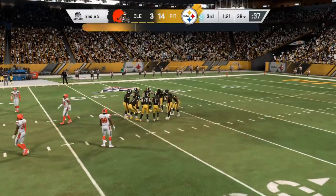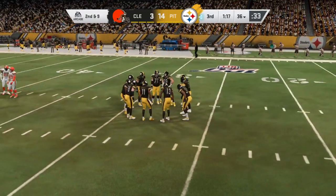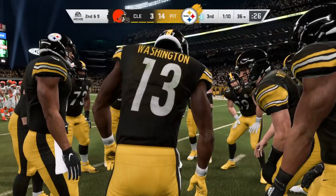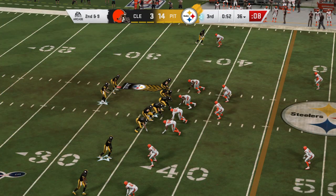Just a yard on the pickup there, and it'll bring up a 2nd and 9. Well, they're hoping that the second half is better for him than the first half. They've got to find a way to get him going. He's a big part of their offense. At the 36-yard line. The run only got a yard. Here's 2nd and 9. Let's go, defense.